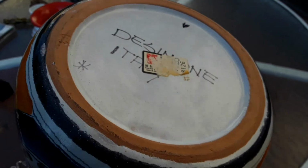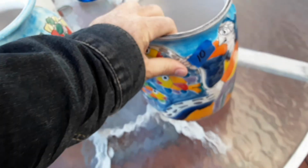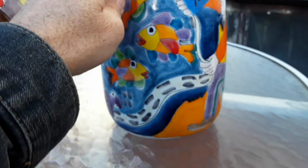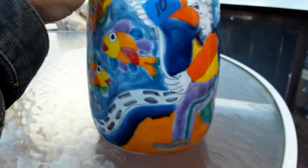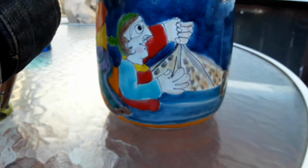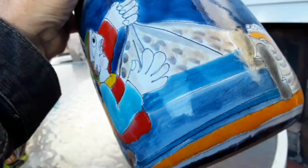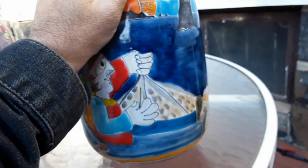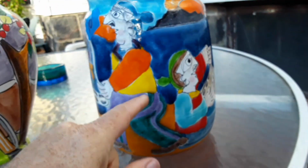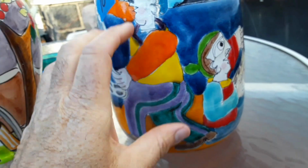And this one is Desimone, Italy. This one is probably pre-70s again, or definitely pre-80s, but most likely 70s. This one has what looks to be a fisherman casting a net, catching a bunch of fish. Even wrote Desimone over here. And there's his buddy helping him haul a fish into the boat. There it is. I already showed the Desimone signature on the bottom, and I showed a partial label that you see. Not 100% sure, but small vases, similar to these.